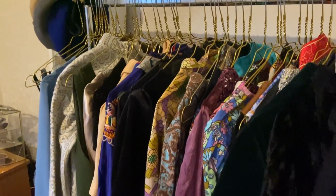You've probably seen this clothing rack before, but what you probably don't know is that behind it, right here, is a little door leading to a secret cupboard. I'm so scared to turn on the lights. It's probably messy in there. Yeah.